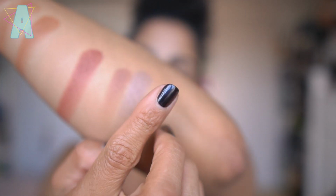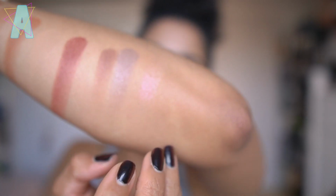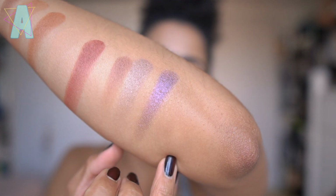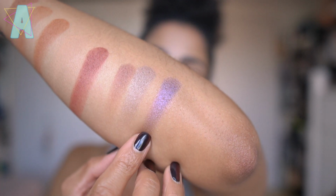There's one shade in here that's supposed to be a pink duochrome, but it's super flaky. It's this one here. You have to wet this shade to get a little something from it, otherwise you'll be sorely disappointed. The purple is cool, and it's smooth enough. You can wear it on the lower lash line, inner corner. I like to just whip this all over because it's soft enough texture-wise that you could blend the edges without having to use a matte.